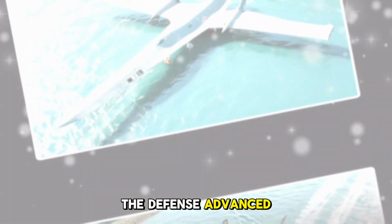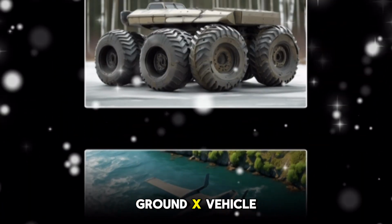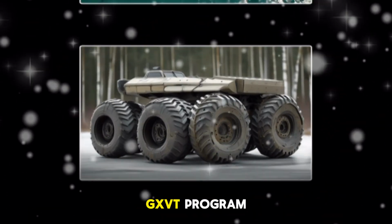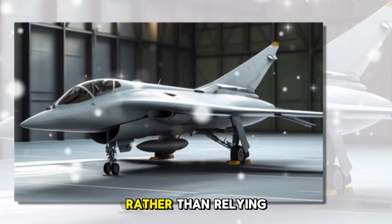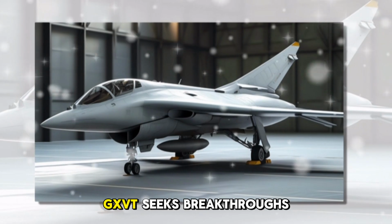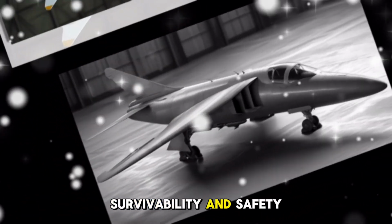GXVT Program. The Defense Advanced Research Projects Agency, DARPA, is spearheading the Ground X Vehicle Technologies, GXVT program, aiming to revolutionize future combat vehicles. Rather than relying on heavy armor, GXVT seeks breakthroughs in mobility, survivability, and safety.